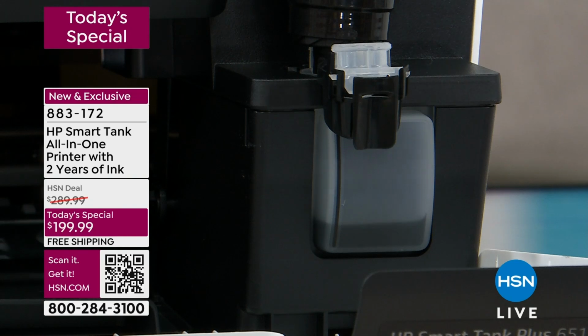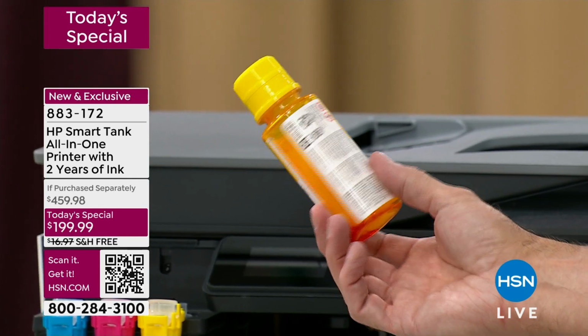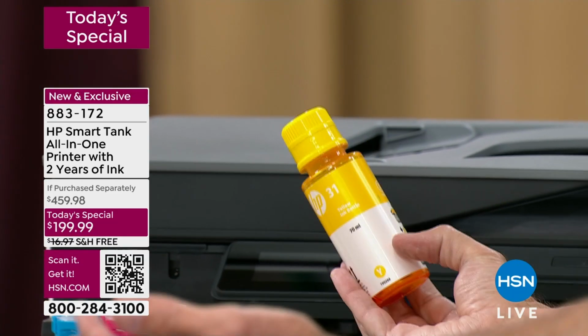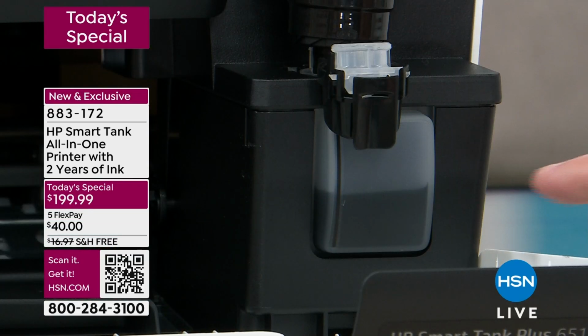I'm going to show you. This is all done, and it's clean. Like it's not a mess. There's no muss or fuss or anything like that. It's very, very simple to do. I'm going to set this to the side. I'll go ahead and let the black finish filling.